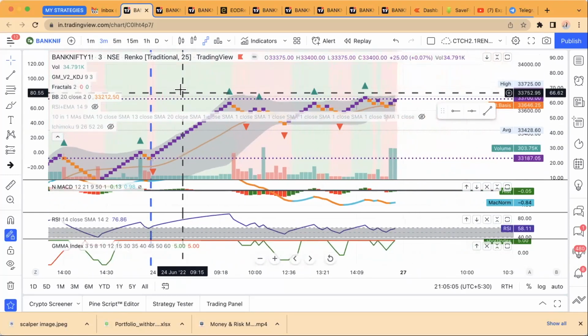And am I trading against the trend, or trading along the trend? So these are the 3 basic things, ideas you should be very clear about. And these charts and the strategies should help you to do that. There is nothing else in this strategy.